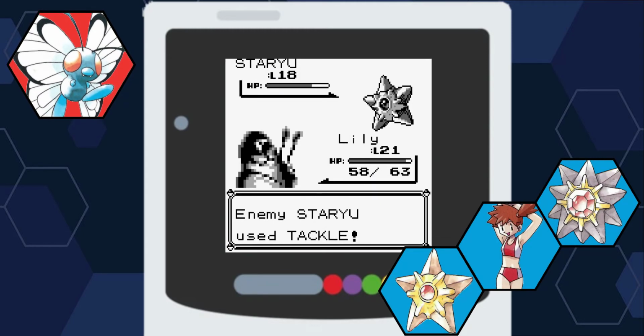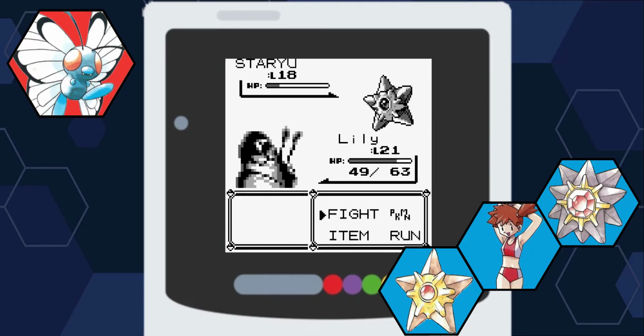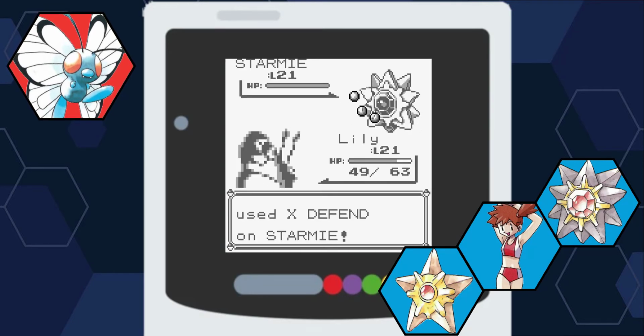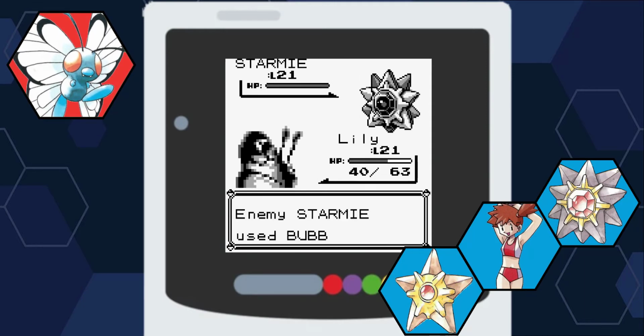The Staryu part of the fight pretty much goes as it did every other time, a couple confusions after Stun Spore takes it down. Starmie is up next. We open the battle straight away with our Bite attack as Starmie bombards us with attacks, hitting us 3 times in a row, only to have the damage thrown back at its face in twofold.